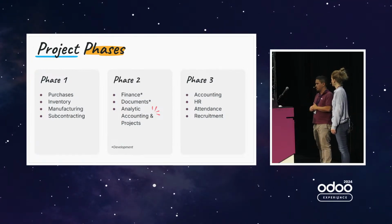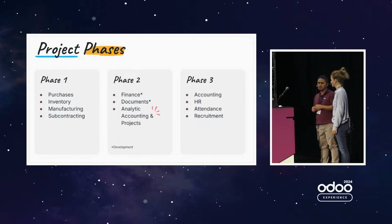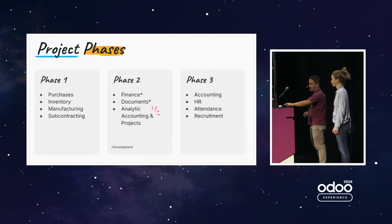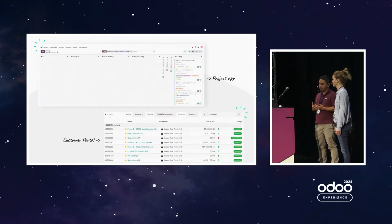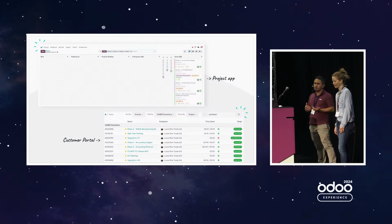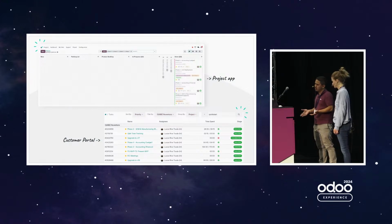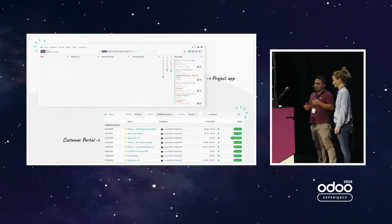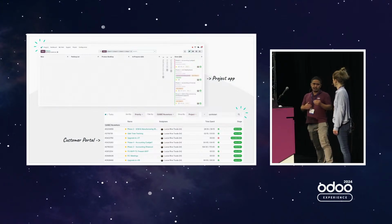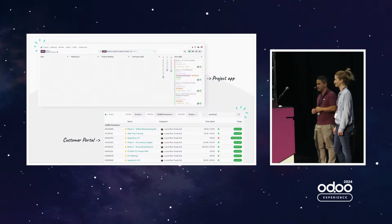And then we closed the project implementing phase 3 with accounting, human resources, attendance, and recruitment. But what I would like to highlight here as more important is the way we managed the project, because Nuventura is in Berlin and we are here in Belgium, and the project was done totally online. I think, if I'm not mistaken, we started during the pandemic, so of course it would be a bit harder anyway to meet face to face.